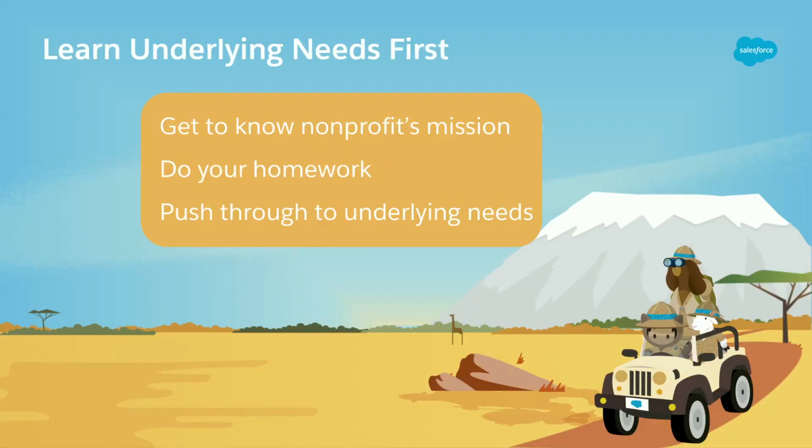So I encourage everybody, get to know the nonprofit's mission, the programs and services they provide. Quick way to start, explore their website, read any articles that have been written about them, and spend the first 1 or 2 meetings to clarify any questions you have about the nonprofit's mission and how it goes about achieving impact. This will lay the groundwork for you to really dig into those underlying business needs, business processes, and challenges that they're experiencing. So please do some homework up front. And don't be afraid or shy to ask why. Keep asking why until you push through to those underlying needs.